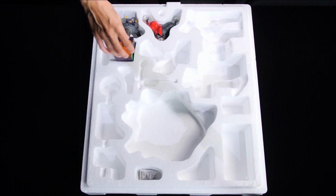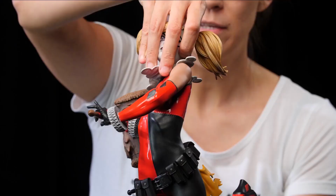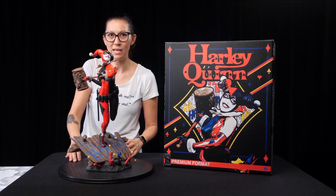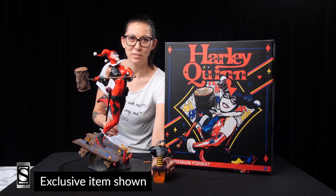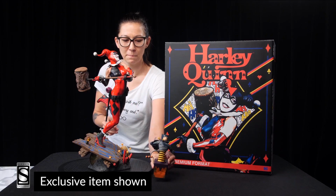Next, we have her masked portrait. So I'm gonna go ahead and swap that out really quick. The collector's edition does come with both portraits, so you will be able to choose how you display your Harley. And then finally, her exclusive is this bat in the box figure. It comes with that right here. I can hold it up. There you go, a little bat in the box figure. And there you have it.